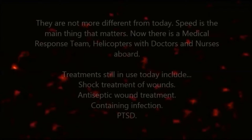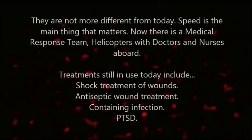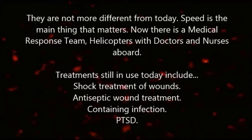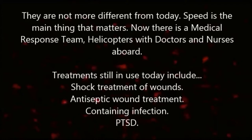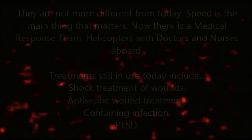In treating casualties on the front lines today, it's not much different from World War I. Speed is the main thing that matters. Now there is a medical response team, helicopters with doctors and nurses aboard. Treatments still in use today include shock treatment of wounds, antiseptic wound treatment, containing infection, and PTSD.